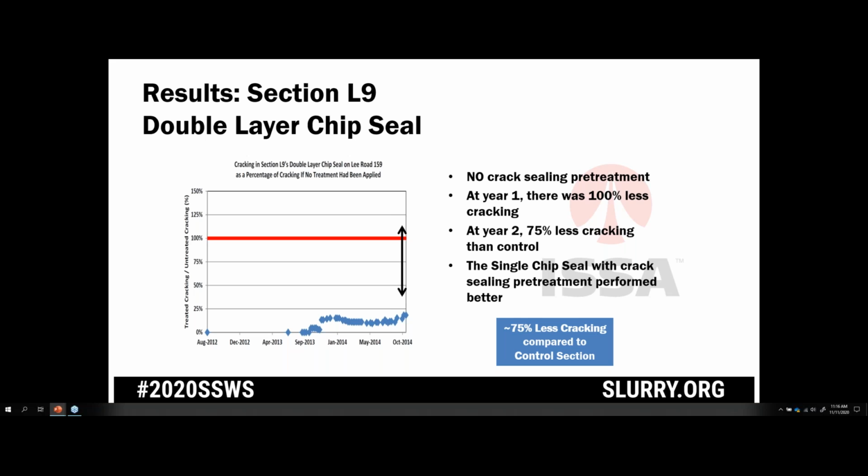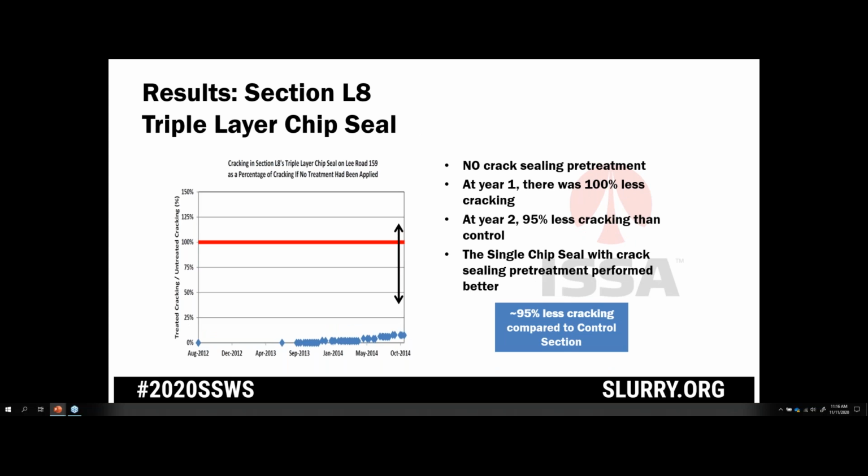Double layer chip seal with no crack seal pre-treatment: there was 100% less cracking at year 1, and at year 2, 75% less cracking. So a single chip seal with crack seal performed better than a double layer chip seal. Same thing with the triple layer chip seal. A single layer chip seal with crack sealing performed better than this graph here, which is a triple layer chip seal. Even though it's yielding great results, with the triple layer chip seal your costs are significantly increased if that's the route we're going.